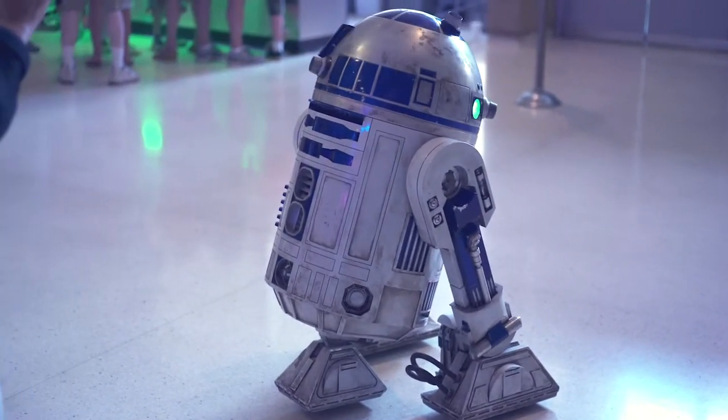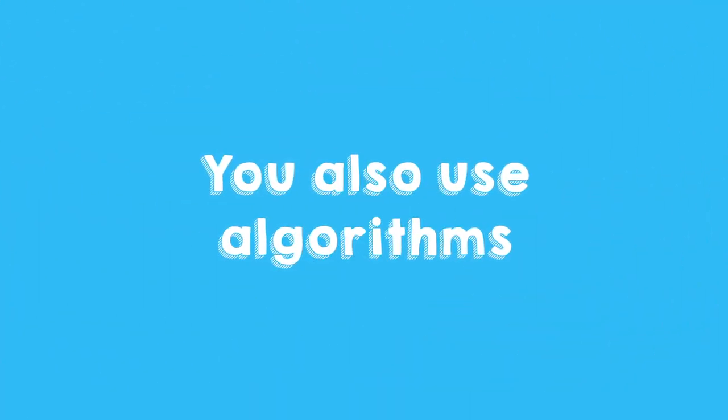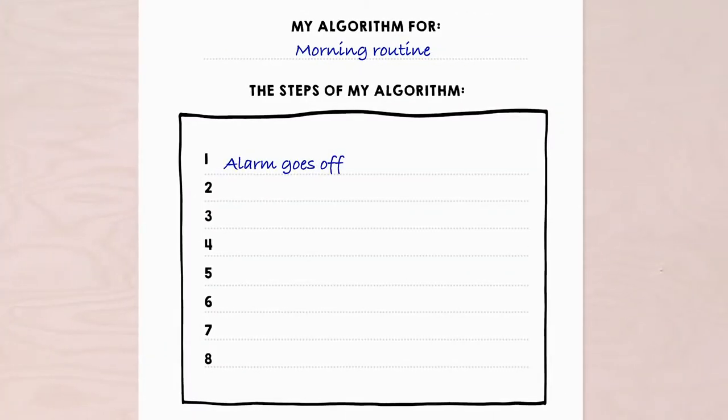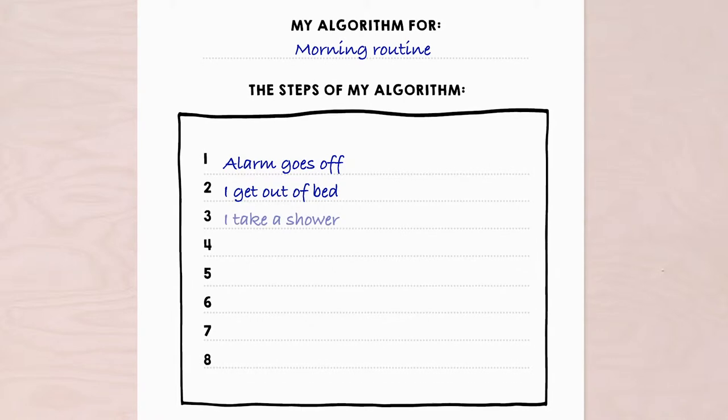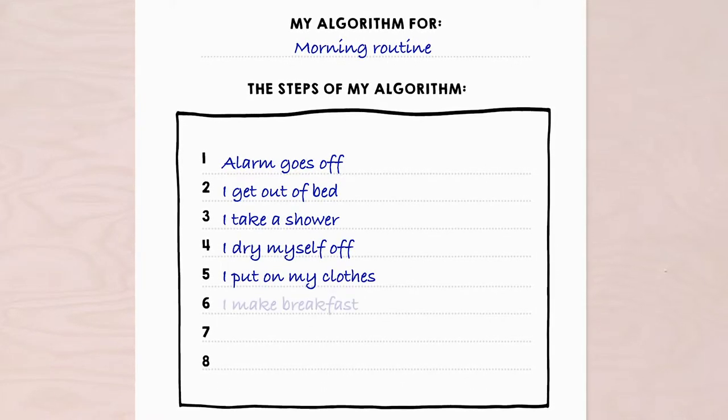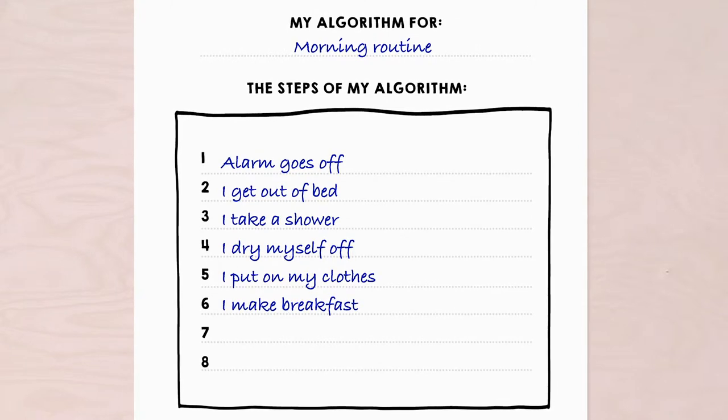But did you know that you also use algorithms to know what to do? Let me give you an example. My morning routine, for instance, is an algorithm, a series of steps to get ready for the day. When the alarm goes off in the morning, I get out of bed. I take a shower. I dry myself off. I put on my clothes. I make breakfast. And I am ready to start my day.